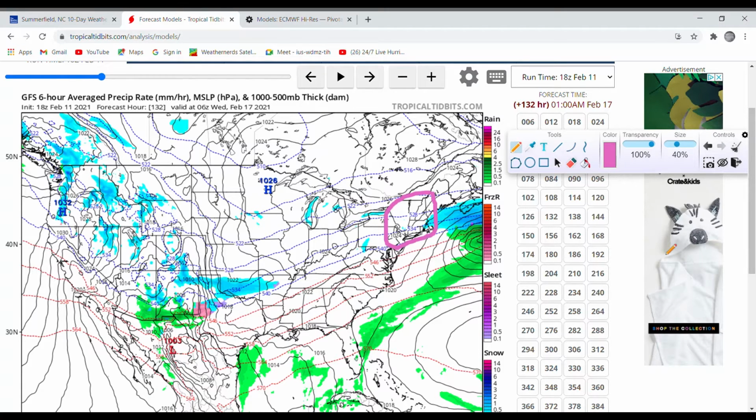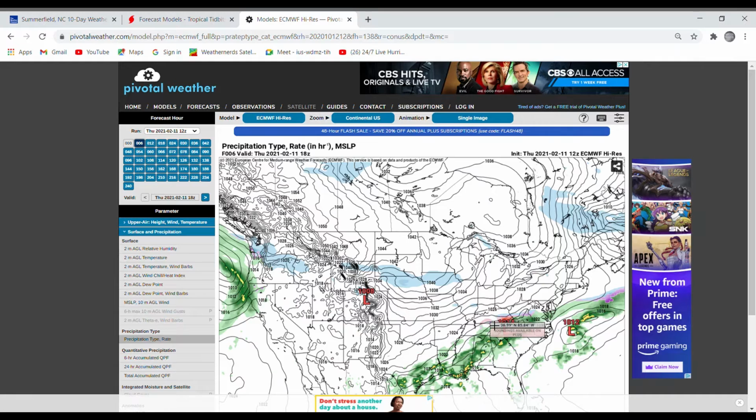But we won't go too in depth into that because it is 5 days out about. I think it is 5 days actually. But yeah, let's go ahead and move on to the next model.